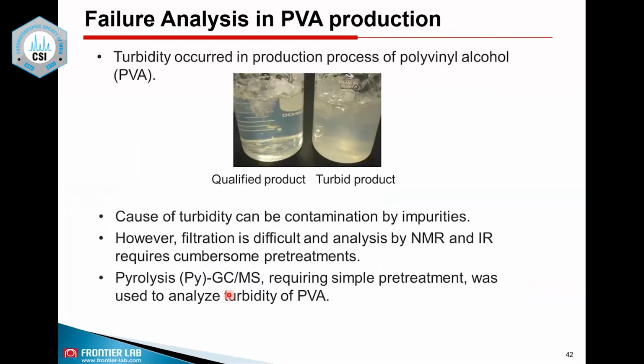Okay, now I have two more applications to show how failure analysis is handled with the Py-GCMS. Here, in the first example, we have a customer who uses the same facility for manufacturing different polymers. One is polyvinyl alcohol, another one is ethylene vinyl acetate. Suddenly they found that their final product was not qualified because it had higher turbidity, but they don't have any flow. So they brought the sample to us.